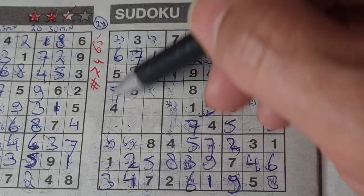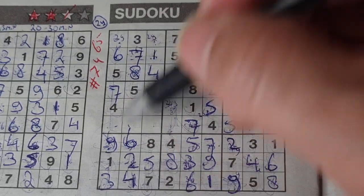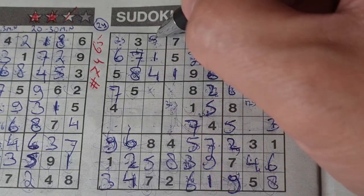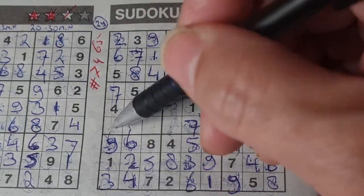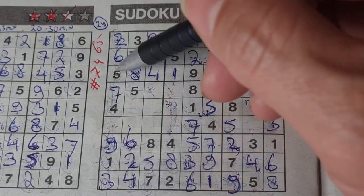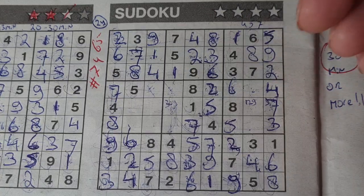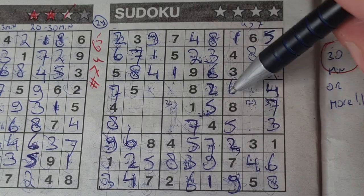6 and 9. We have a 6 in the first column. No 6 there. 6 should be here. 9 goes there. 2 and 9. We have a 9 in the first column. No 9 there. 9 should be here. And the 2 goes there. 1 box left in the first column. The 8 is missing. Alright.